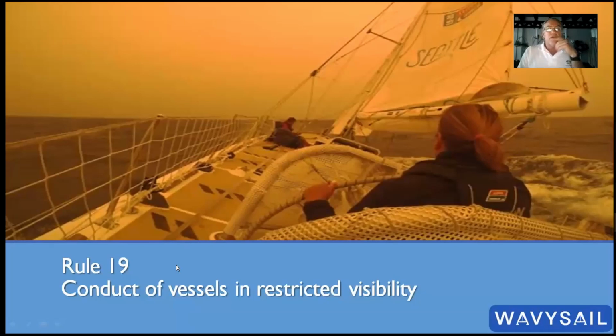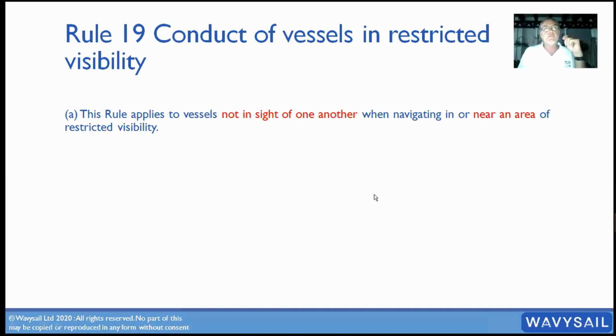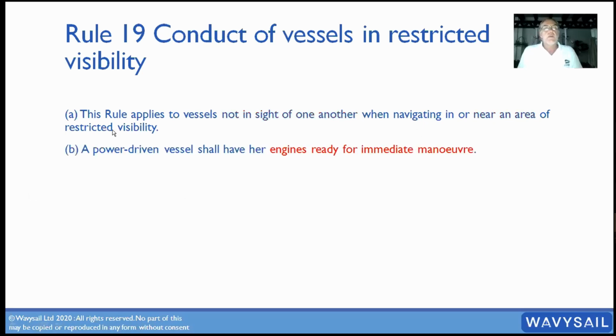And then we've got conduct in restricted visibility. I'm just going top line on this one. This is for vessels not in sight of one another. And I'm going to point this out. When navigating in or near an area of restricted visibility, you don't actually have to be in it. You can be sailing along in perfect sunshine with a mist bank coming in next to you, and you could well have a big ship hiding in that mist and you don't know it's there. A power-driven vessel shall have her engines ready for immediate maneuver.